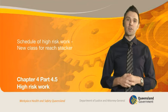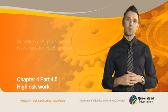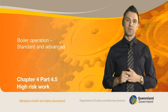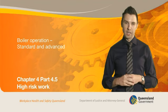In terms of the schedule of high-risk work, there is a new high-risk work for reach stacker, which is a piece of equipment which is used out at the ports to move containers, and then the boiler operation classes are being condensed from basic, intermediate and advanced through to standard and advanced.